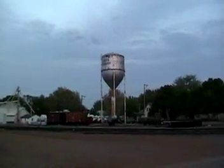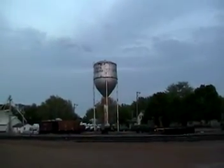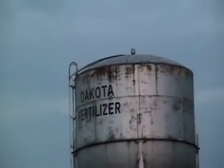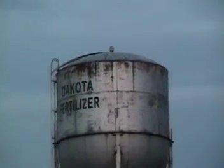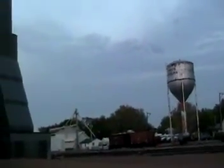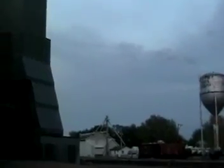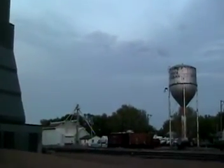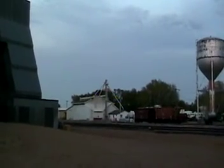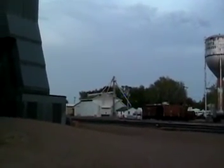Appears to be an old water tower. Says, well, tower of some sort, water, I guess, Dakota Fertilizer. I don't know if they have something else in that tower or if that is water for that fertilizer plant, what appears to be a fertilizer plant over there.